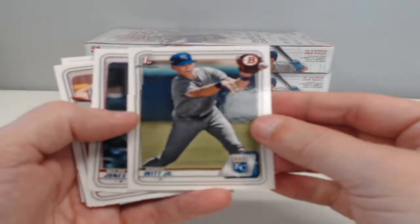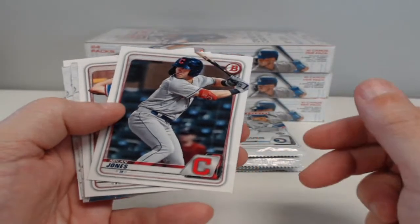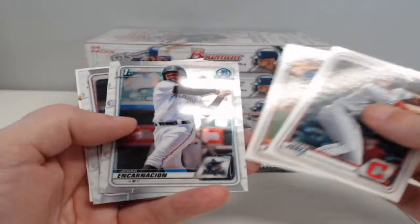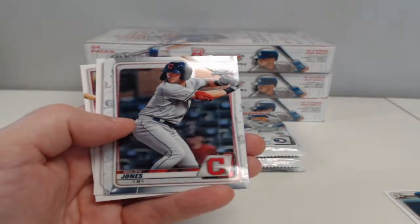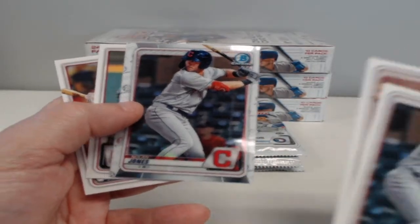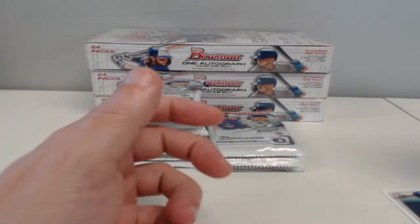There's a Bobby Witt Jr., Bowman first. Nolan Jones, Hans Crouse, Encarnacion, Bowman first, Chrome, and Nolan Jones, Chrome, Shane Beaver, and Cody Bellinger, base paper.